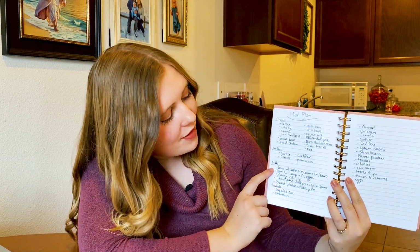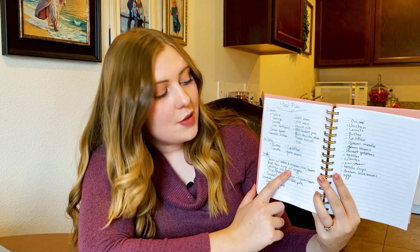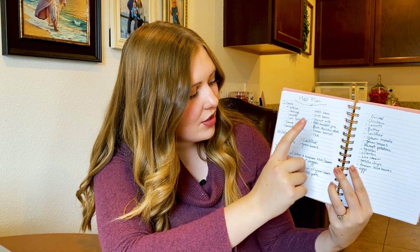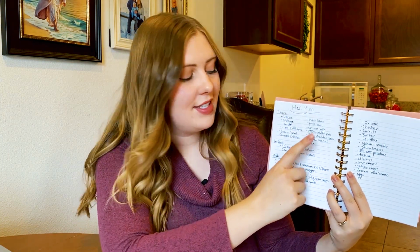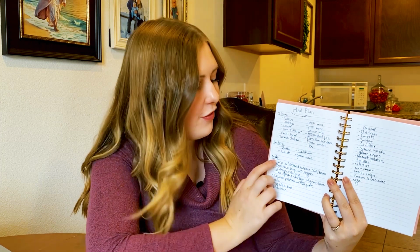And I have meals planned to make chicken tacos with Mexican rice and refried beans, using the beans that I had that were dry, and also a bunch of rice that I have. I'm going to make cabbage roll soup, which is a soup that I really love, using the cabbage, rice, and carrots that I already have, and ground beef from the freezer.